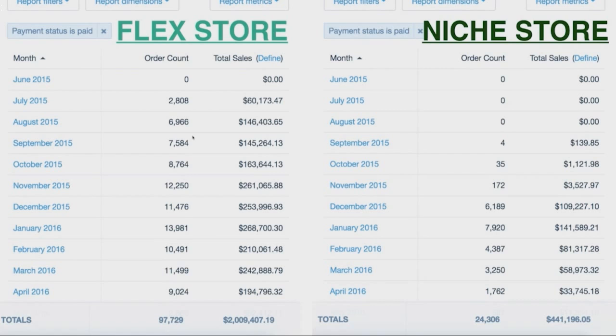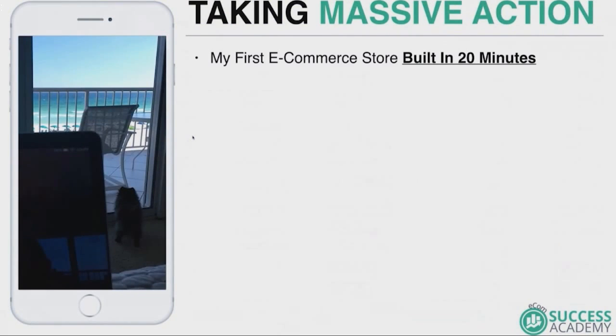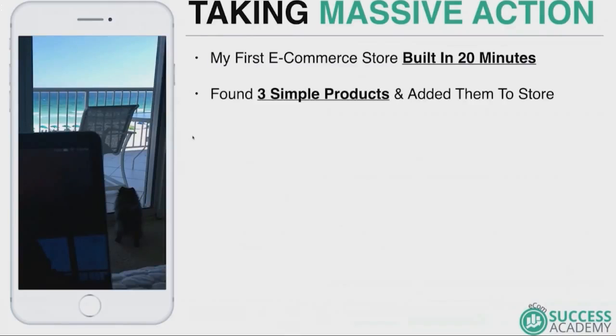Now, let's talk about a couple of things here in terms of taking massive action and getting started. First, I want you to know you don't have to have a billion products on your site. As a matter of fact, if you've ever seen somebody promoting a course to sell e-commerce stuff, and they tell you that there's this program, you press one button and you got a zillion products on your site, turn around and run, okay? That is the worst idea ever.